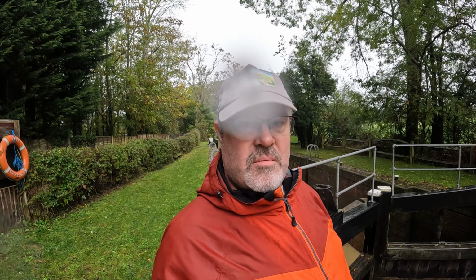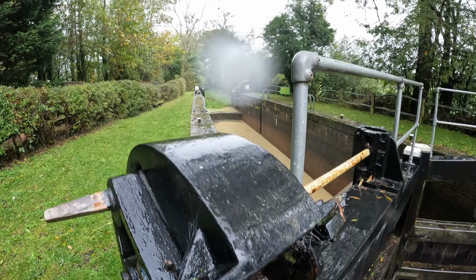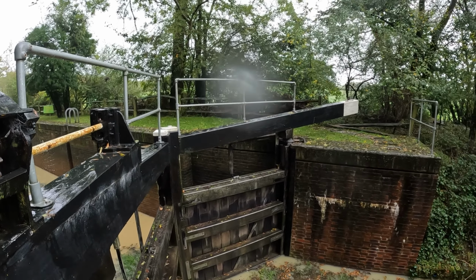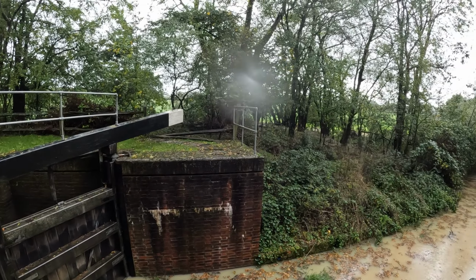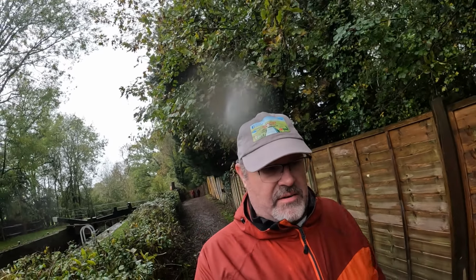A lot of work, a lot of money, a lot of dedication going into it. Really, really good to see. Fantastic. We just stopped there and had a look at that lock, and the rest of the group's ploughed on. So, as usual, I'm bringing up the rear.